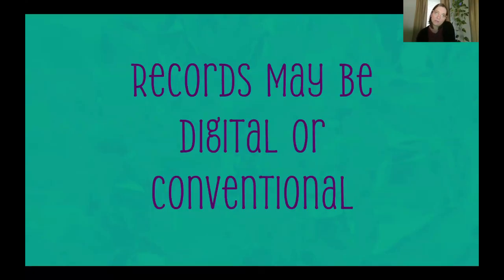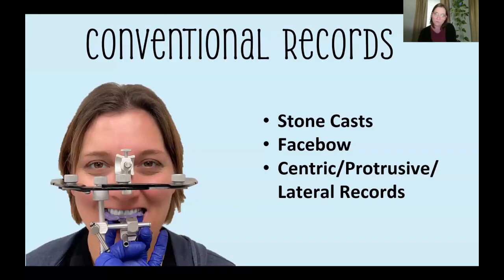So as I mentioned, you do need to get these records. They don't have to be the conventional records you took in dental school, but if you'd like to, you can. So this is me being a guinea pig, and you'll see me a lot throughout my presentations, but you can do a Facebow transfer, get stone casts.